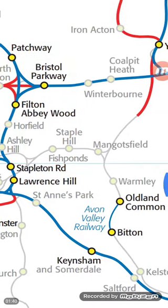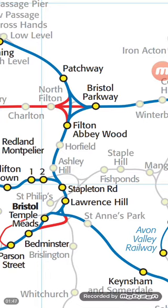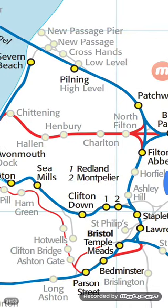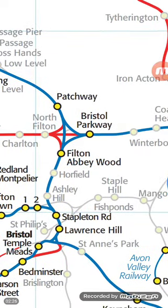Now we've got a bit of junctioning to do, which we will sort out, ready for when we're going to need them. Now, I don't know, do we want to do freight, or are we happy doing just passengers? I'll put that to you in the comments, unless I can work out how to do a poll. Oh, and Pilning's got a high level and low level. That's going to be interesting when we get to it. Anyway, I'll see you over in OpenTTD.